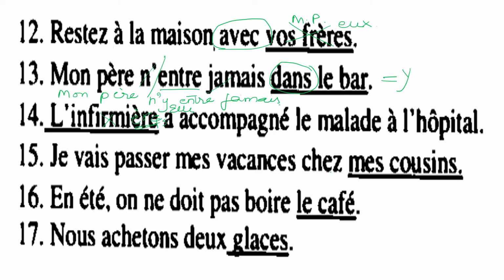Next one, mes cousins has to be replaced here. The underlined part is preceded by a place preposition which is chez. Therefore, you have to use the emphatic here. So, mes cousins are masculine plural. Therefore, you have to use eux, and please remember emphatic pronouns take the exact place of what is being replaced. So: Je vais passer mes vacances chez eux.